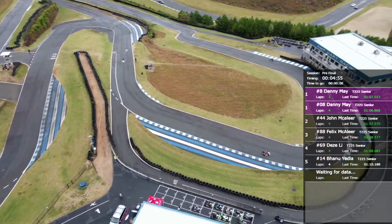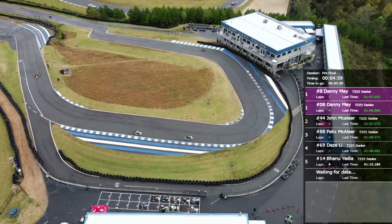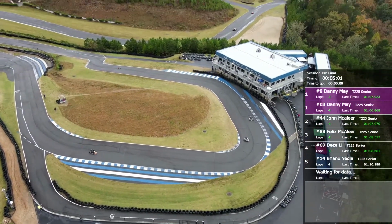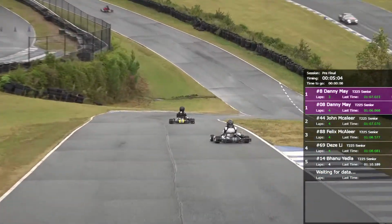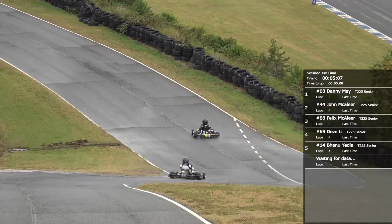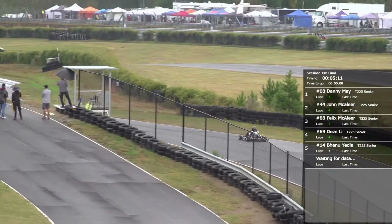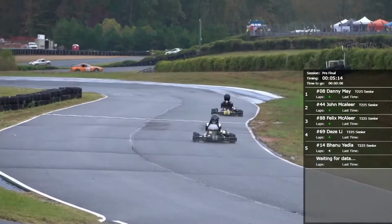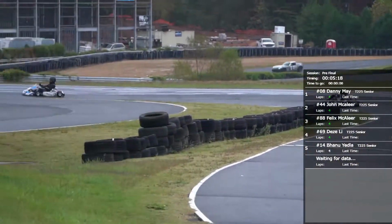And we know timing and scoring can hear us as we were talking here, so we try not to mock them too much, but it's a fluid thing with timing and scoring, trying to keep up with all these cars and all these transponders. Well, it's also a fluid thing with Danny May, whether or not he even has a transponder on at times. But Danny does right now, and he is 4 laps into this, and he's over halfway through this 5th lap as he works his way up the hill.